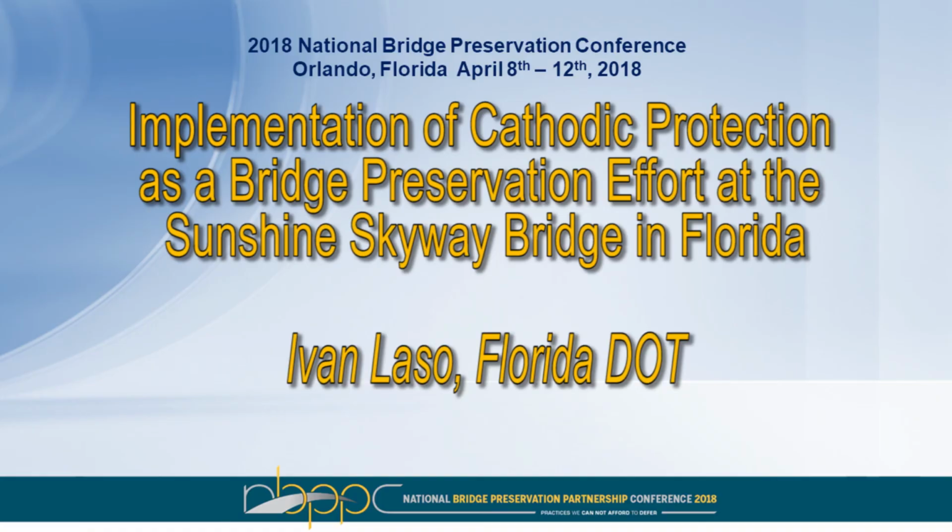A couple of months ago. So we stay ahead of the game. We know how much work it will be, but still, as part of the installation, we specify that they have to measure and provide electrical continuity to all those bars that are not electrically continuous. Thank you.